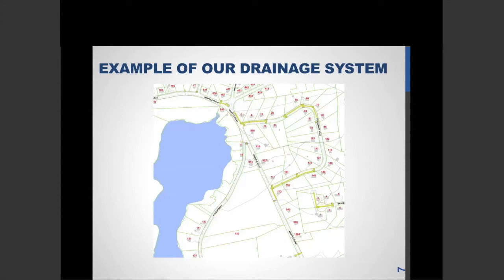The yellow represents pipes, catch basins are the squares, and the triangles are the outfalls. This is actually near Long Pond, so you can see that if something enters one of these catch basins, you can follow it and see where exactly the clean water will go, or even the pollution. So this is a key tool that we use, and we need it to be able to trace back where this pollution is coming from really easily.